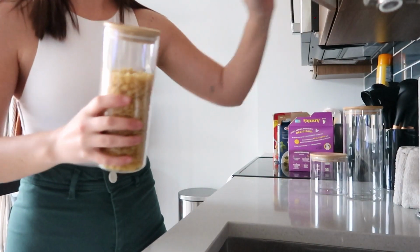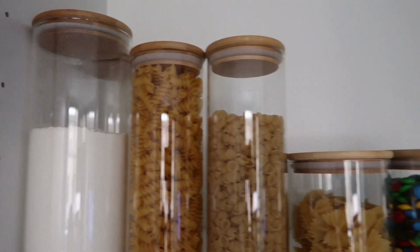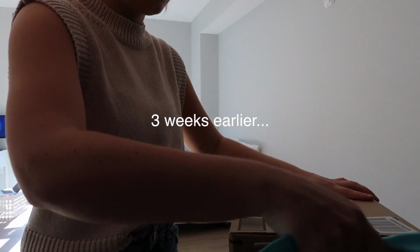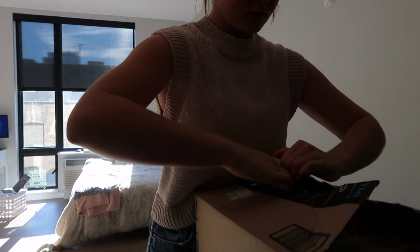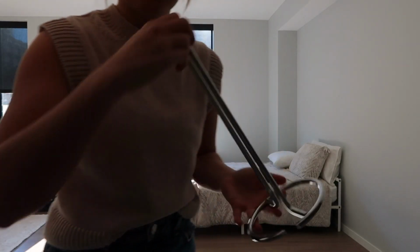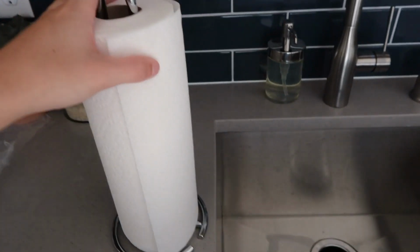Another one. Gosh, this is so cute. Okay. Look how cute they are, just sitting there. I got a paper towel holder. Hey, $6 paper towel holder from Amazon. Nice. Voila.